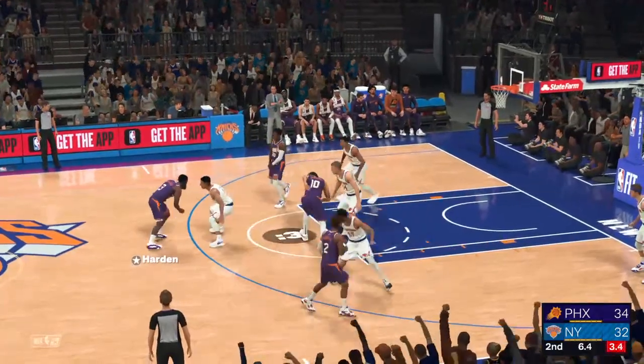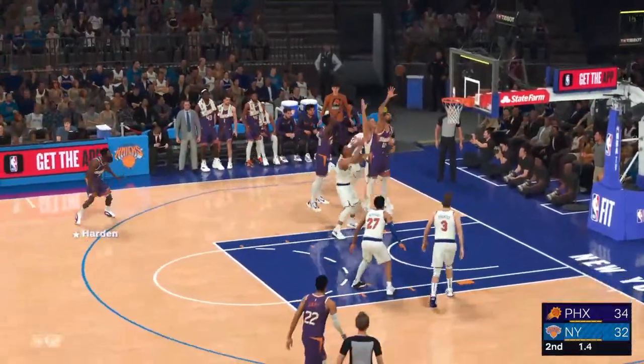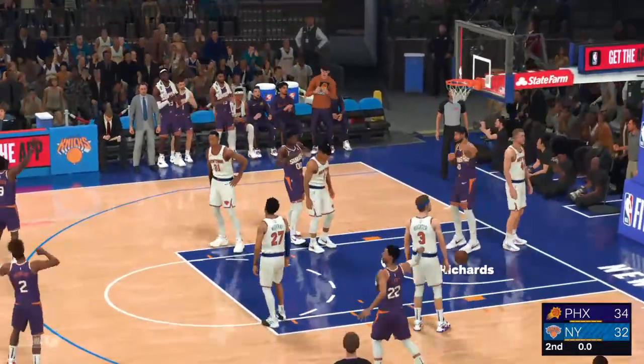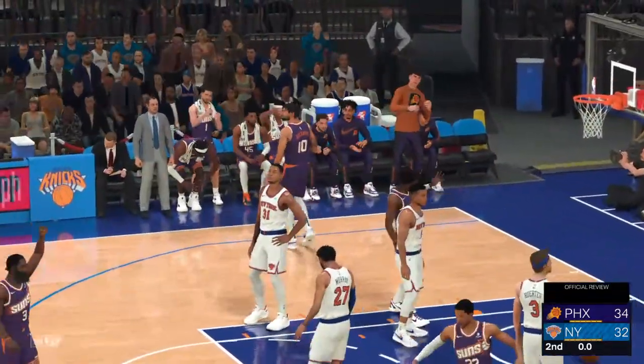Four on the shot clock. The 3. Offensive rebound. Richards. He knocks it down, but wait a minute. The officials are getting together. They may want to review this one.